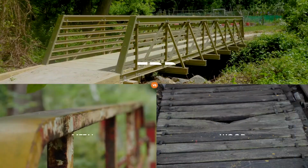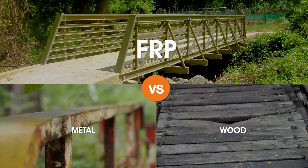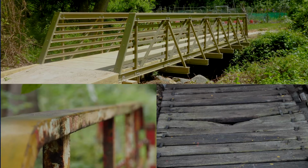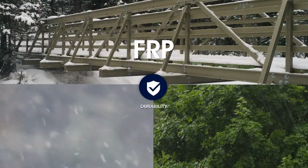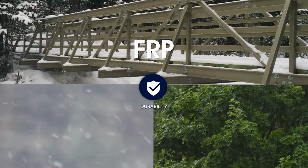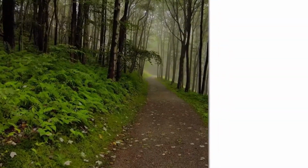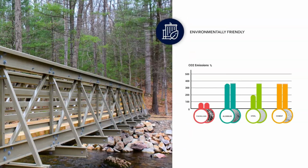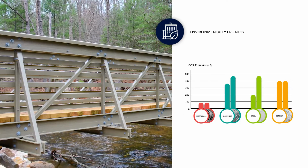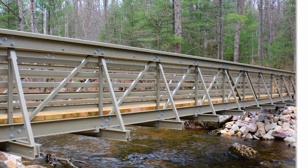More maintainable. When exposed to nature, corrosion and rot are the main cause of necessary and frequent maintenance for traditional bridges made of wood and steel. The natural properties of our fiberglass profiles ensure your bridge will stand the test of time and be enjoyed by outdoor enthusiasts for many years. Our fiberglass pedestrian bridges exhibit a lower carbon footprint than steel or aluminum bridges. Additionally, our fiberglass profiles are inert and will not leach any chemicals into their pristine surroundings.